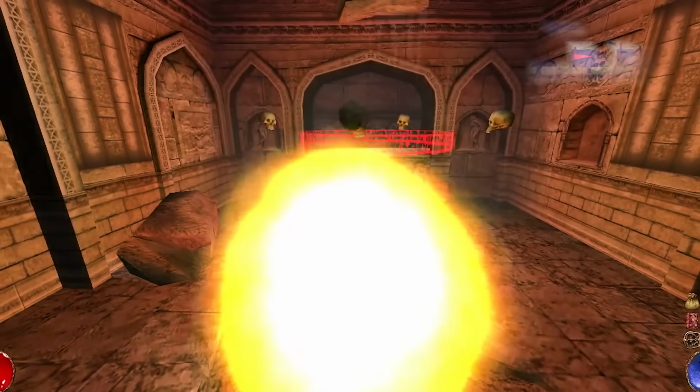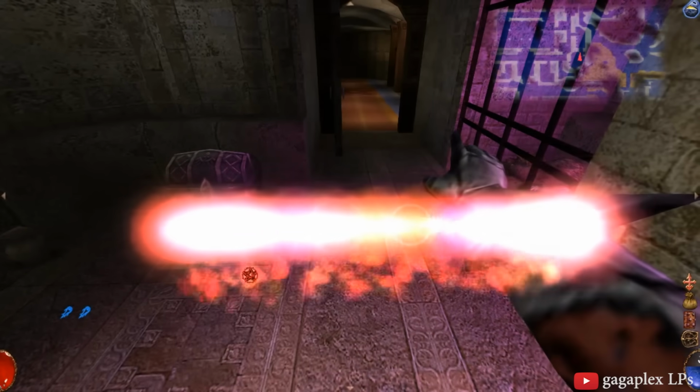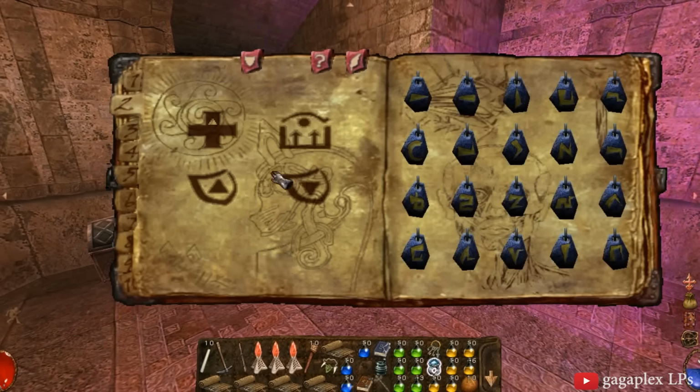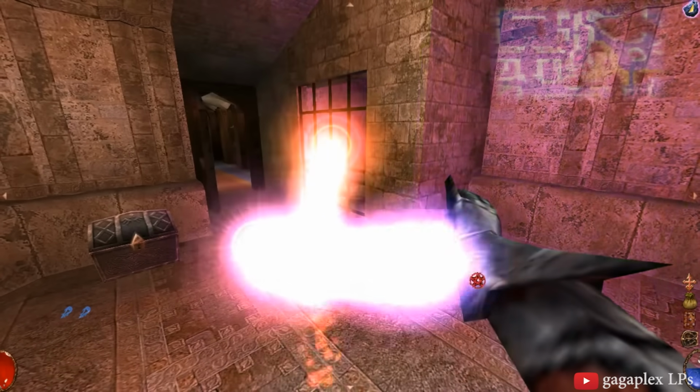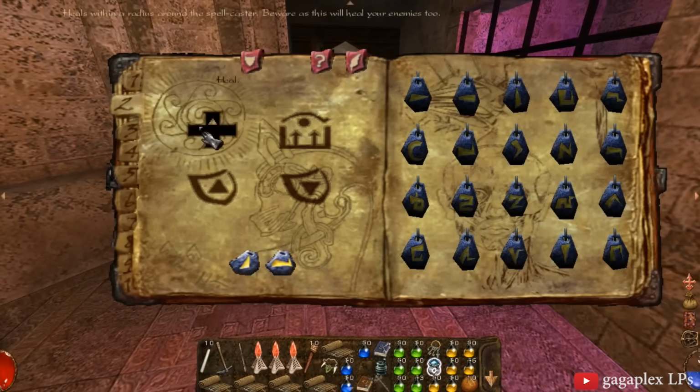Of all the games on this list, Arx Fatalis probably has the most unique spell casting system. You have to use your mouse movement to draw spells on the screen. There are a bunch of runes in the game which can show you the gesture you have to learn for casting a particular spell. And same like in Outward, you can combine spells for different effects.